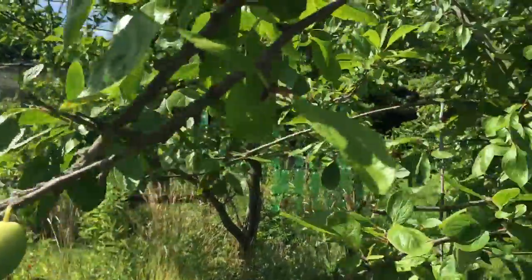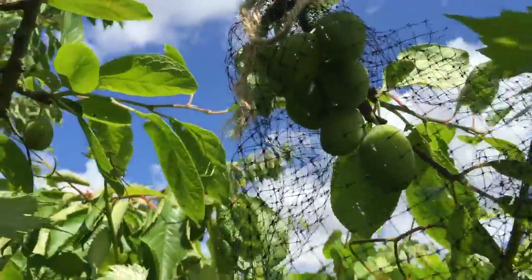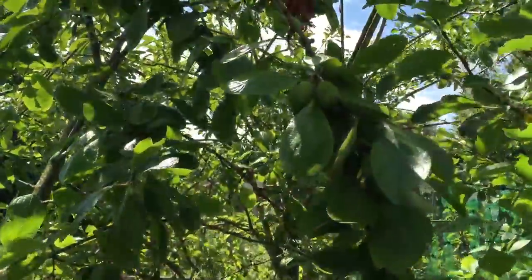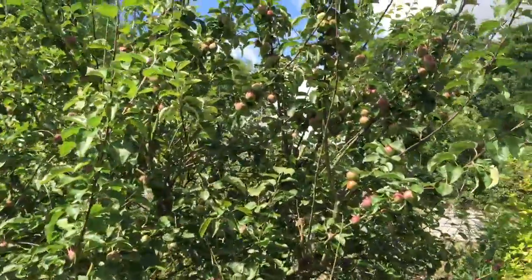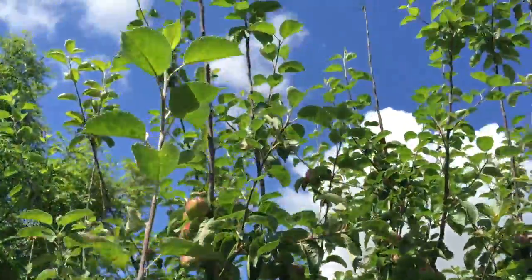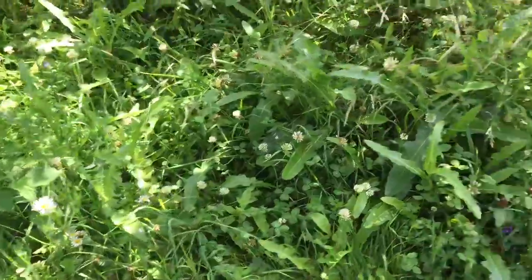But look, here come plums, and I'm going around trying to protect them by putting this little net round the biggest bunches I can. Every time I come, I tie a couple of them up, but there's going to be too many to tie all of them, but the more we can protect, the better. Apples, all the trees are full of apples, which is pretty good. I'm sure they still need a hell of a lot of pruning to make them work better, but look, so many apples.